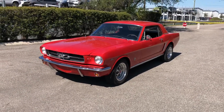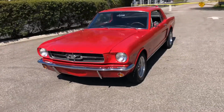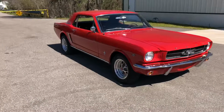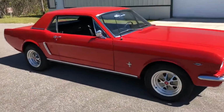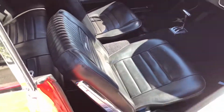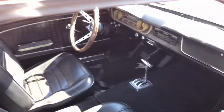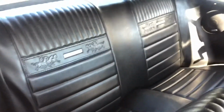Today we have a beautiful 1965 Ford Mustang Coupe in the gorgeous classic red, black leather pony interior. This does have a 289 under the hood, and it is an automatic. But just an awesome car, your classic Mustang feel. Nice, beautiful leather interior. It's got the pony interior right there.